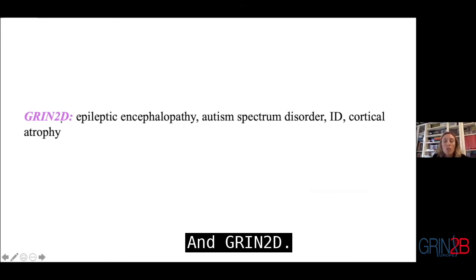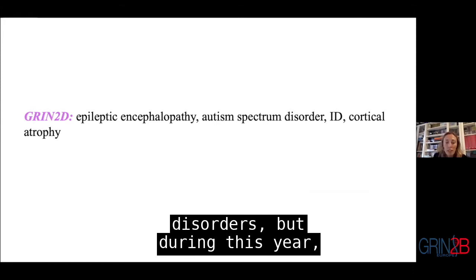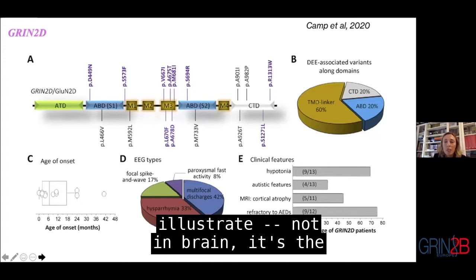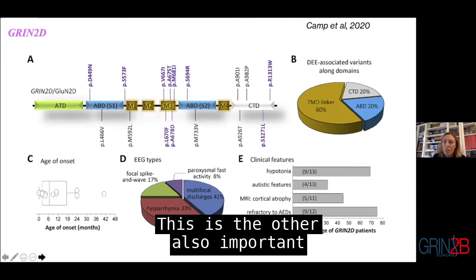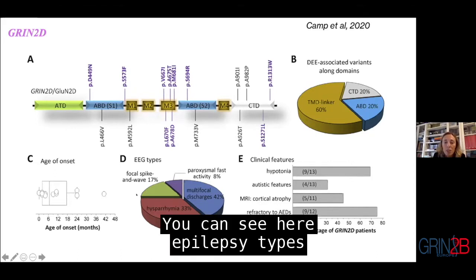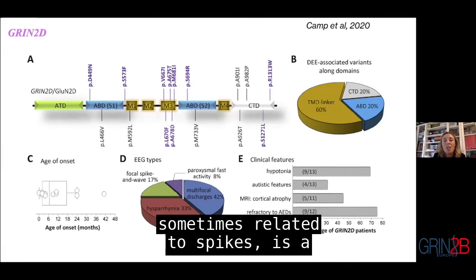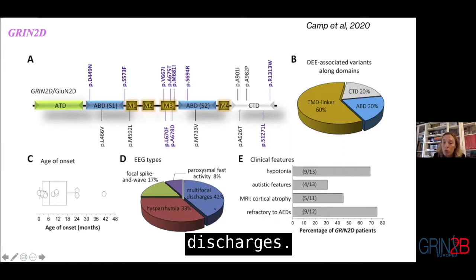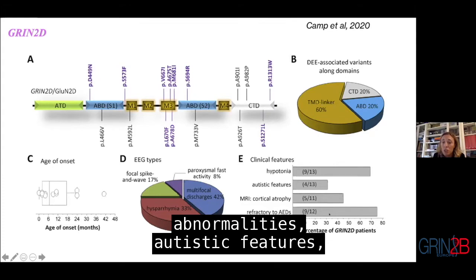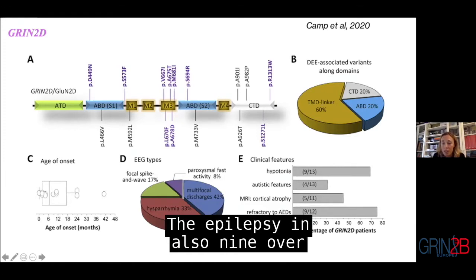And GRIN2D, we had little information on this variant, but during this year we have had a couple of interesting papers. One is a paper in Brain, and the other is also an important paper, trying to illustrate what kind of symptoms these children have. You can see here epilepsy types that are also diverse, from hypsarrhythmia, which is a very severe EEG abnormality sometimes related to spasms, to multifocal discharges. And then you also see cortical atrophy, so abnormal brain MRI, autistic features, hypotonia in 9 patients, and epilepsy refractory to anti-epileptic drugs in 9 of 12 patients.